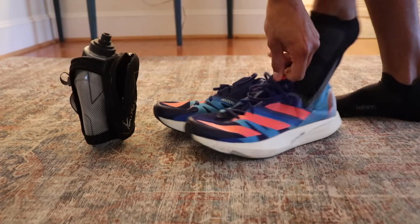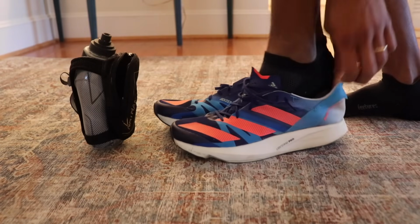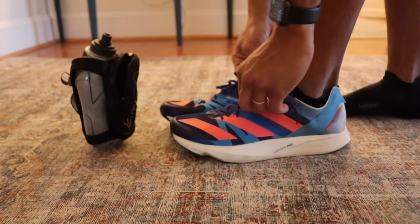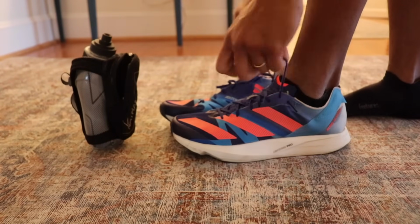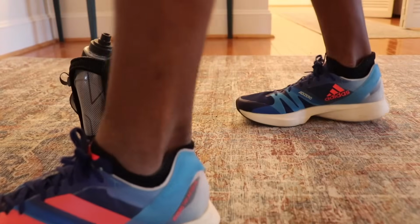Now this is like trying to squeeze a sausage back into its casing. These things are not friendly for my feet. Honestly, it's not the toe box, it's the midfoot. The midfoot is just, ugh. And you gotta crank these down as tight as possible. Let's go. All right, Takumi Sens are on.